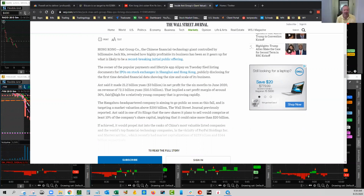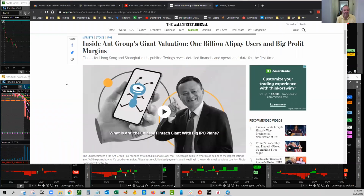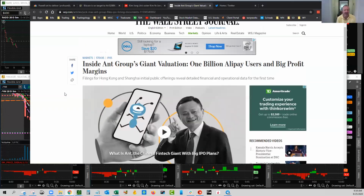The big question I want to answer is how they actually move around all the money that they have. They do a lot with Alipay. How are they moving that money around? Are they using a digital currency? What are they doing?